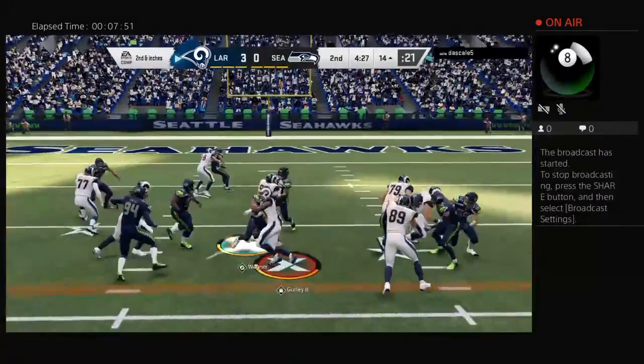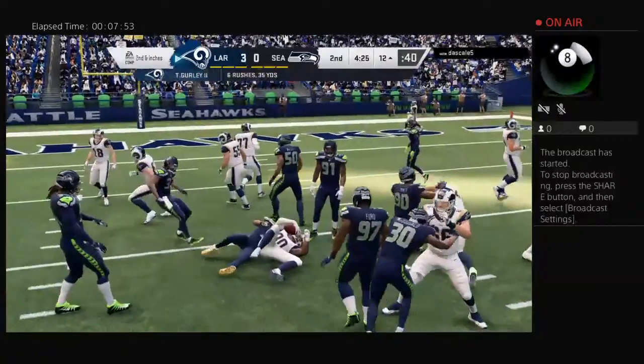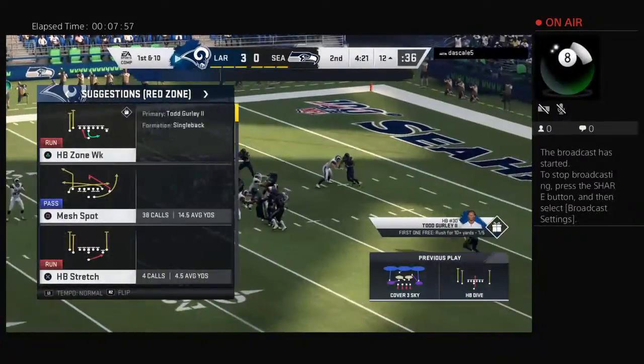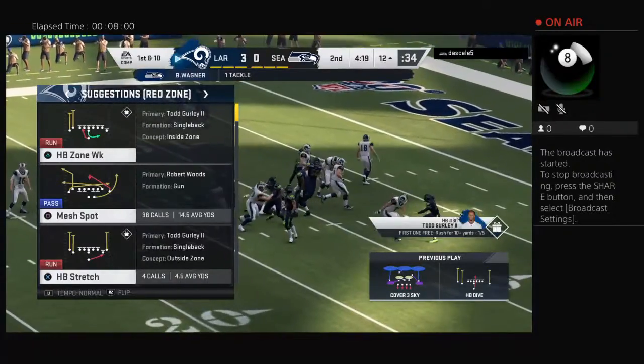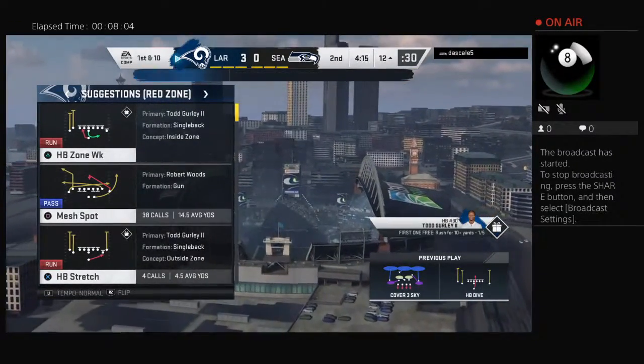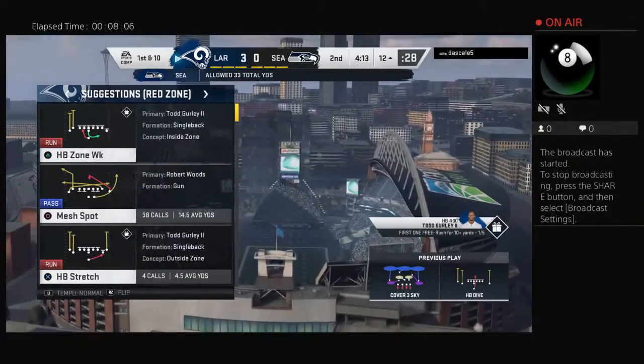Now on second down, this is Gurley. And he'll go down here at the 12-yard line. 2 yards, good enough for a first. It's nice every now and then in this game not to see people overthink it. Just hand it to the old reliable guy. Let him pick up the first down.